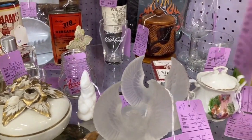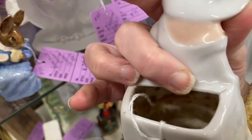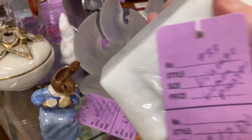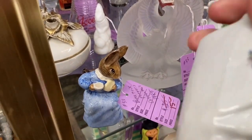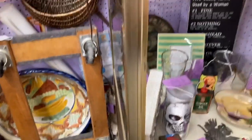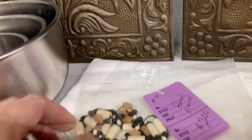Now this lady looks like she has some age to her. It's a planter, a very small planter. You might be able to put some succulents in it. As you can see, it's the vintage woman planter. They're very descriptive on the tag. It was very nice, but with no maker's mark, $12 was not what I wanted to pay.